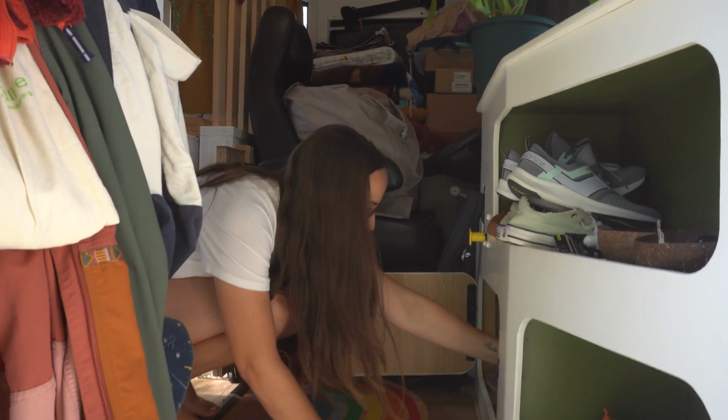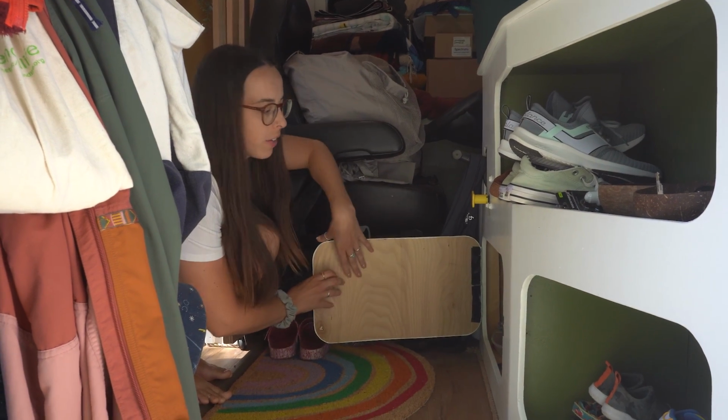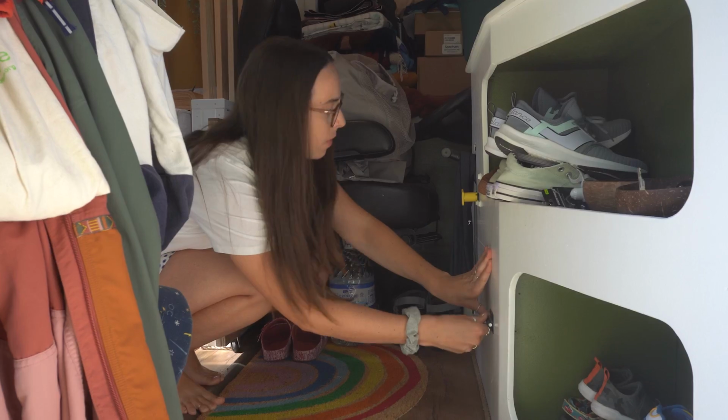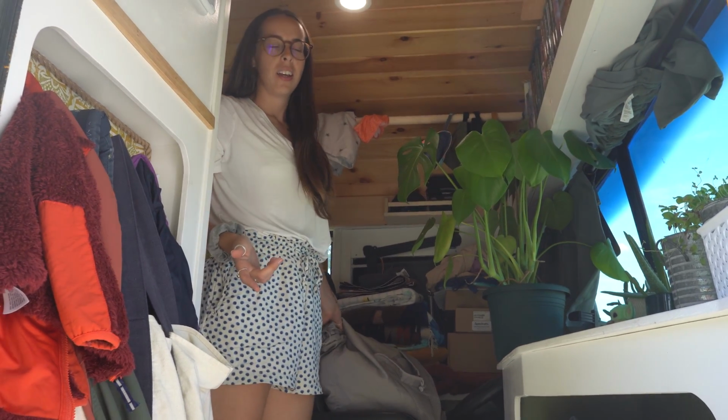We didn't touch any of this. This is where all the electrical is in case anyone ever needed to get to it. We put a little door to hide it all. We took out the original seat.